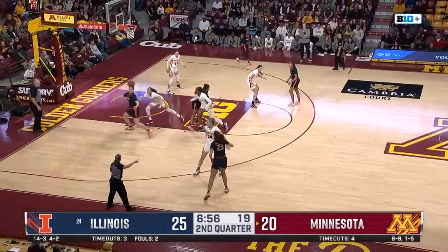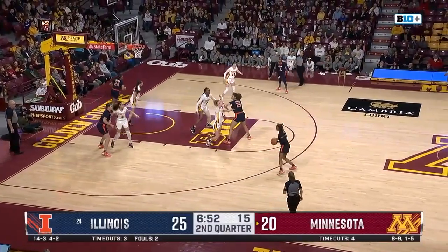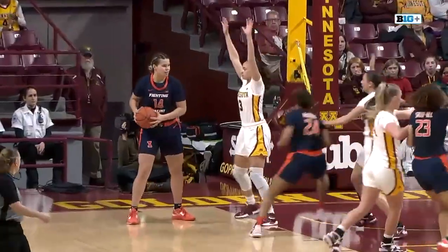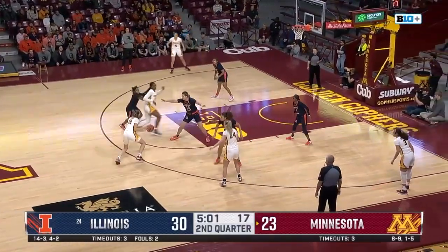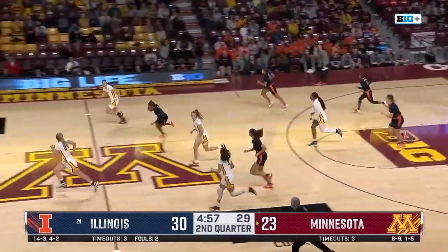Shupill back into the game. Scoring drought for the Gophers right now, a little over 2 minutes. Cook with the deep pull from 2. That might have been a 3. And it was a 3. Yeah, she was behind the arc. Illini cooking right now, a little sick. That 3 from higher ended that over 3-minute scoring drought for the Gophers.